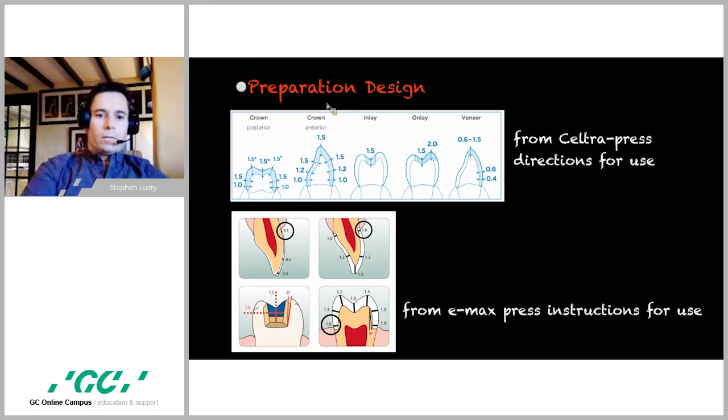To my mind, the most important thing about dealing with preparations is that everything is completely rounded off. We cannot have any sharp edges whatsoever.